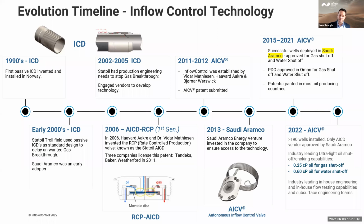So from 2013 to 2022, we now have almost 200 wells installed around the world. We have the largest track record in the Middle East, or the GCC, of autonomous flow control technology installed. And in 2015, which is analogous or comparable to your reservoirs in Iraq, in Saudi Aramco, we to date are still the only technology company that passed, to our knowledge, the autonomous inflow control TTR process, which is very stringent. It's called the Technology Trial Readiness Program. And we're quite proud of that because Aramco has a very structured process to approve technology.